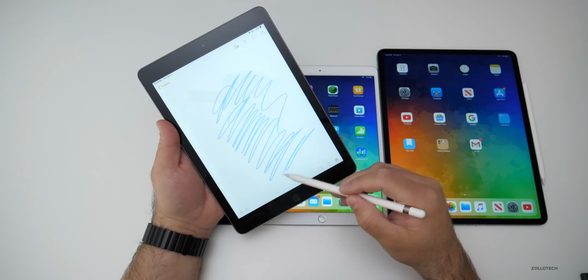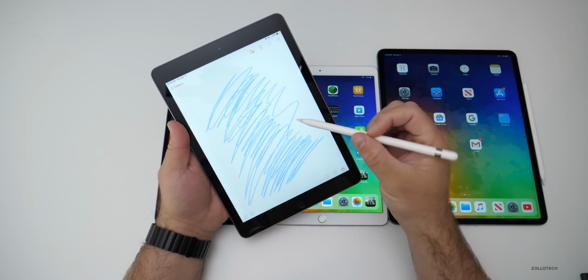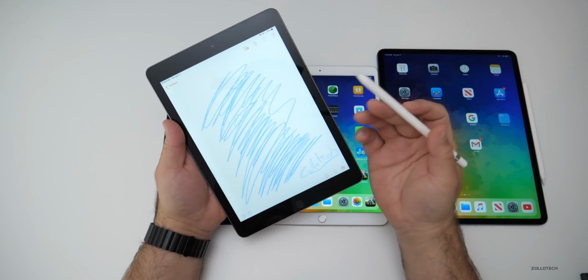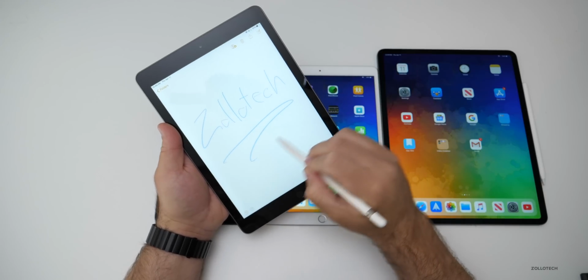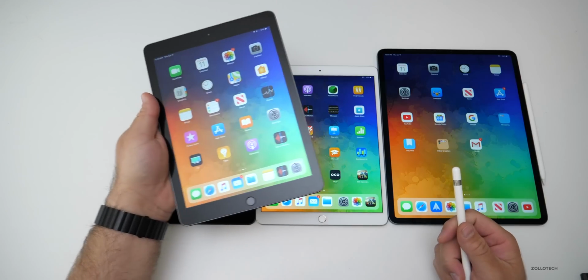It's still going to be at about 60 frames per second. And unless I slowed it down, you wouldn't see this. So you can write as fast as you want or as slow as you want. This is kind of at a weird angle, but just writing and things like that seem to work fine. Again, if I write zollotech, it works just fine.